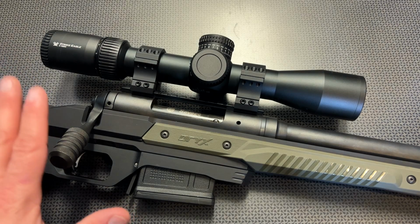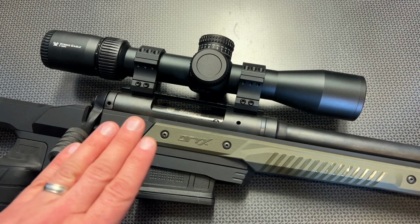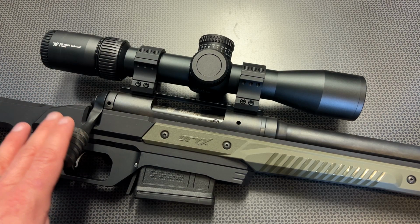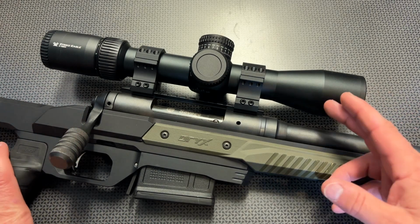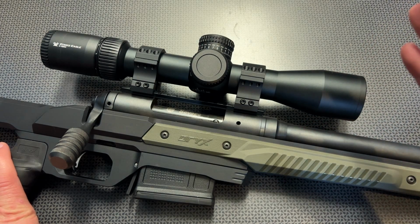Now, what you get is a very usable optic in almost every single category, whether it's long-range precision shooting, plinking in the backyard, or different hunting applications. This is really a jack-of-all-trades mid-tier optic for an AR platform or bolt-action platform that's going to do everything you need it to do.